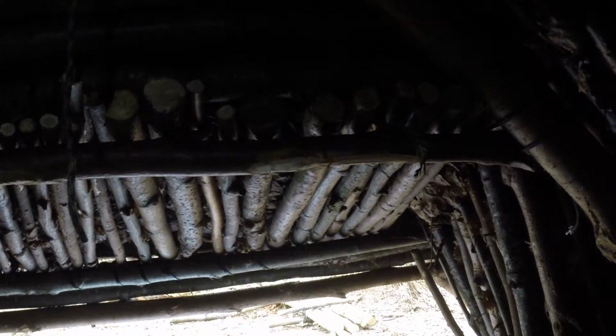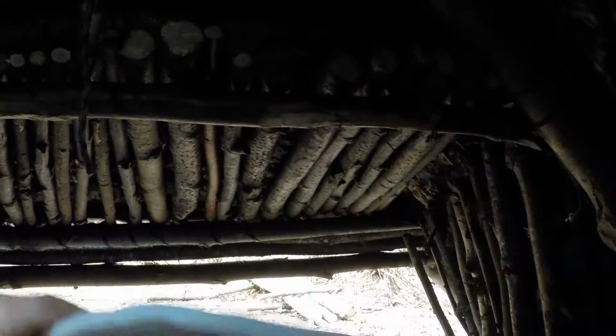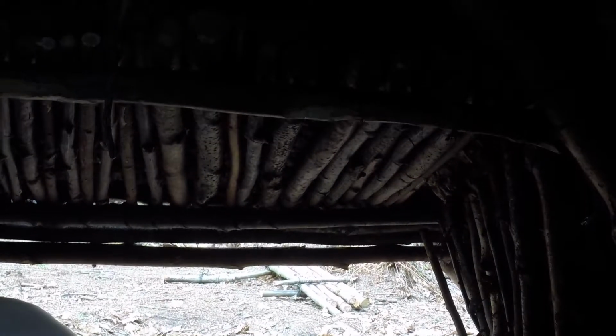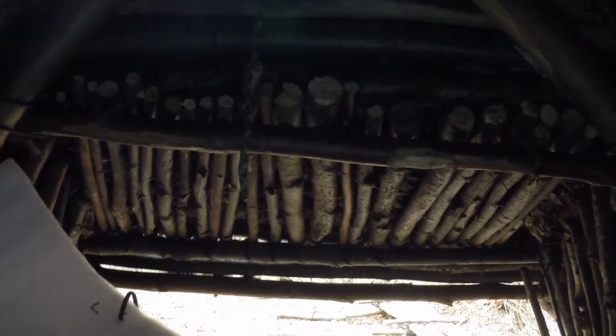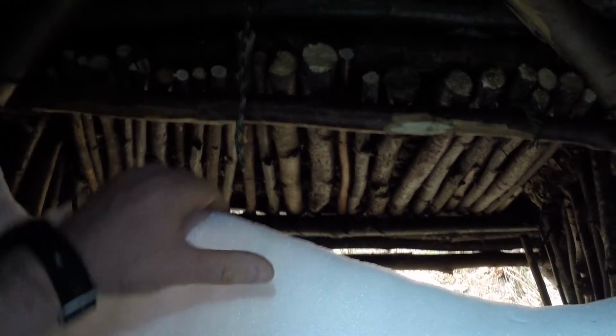So, as I mentioned earlier, I had this wonderful brainwave as well to put a sort of barrier or curtain, I don't know why I call it that, across the entrance here. And this isn't particularly bushcraft, but I just want to try this, see if it makes any difference. So the idea is I've got this bit of foam and I just want to put it across the front here. This is really difficult.